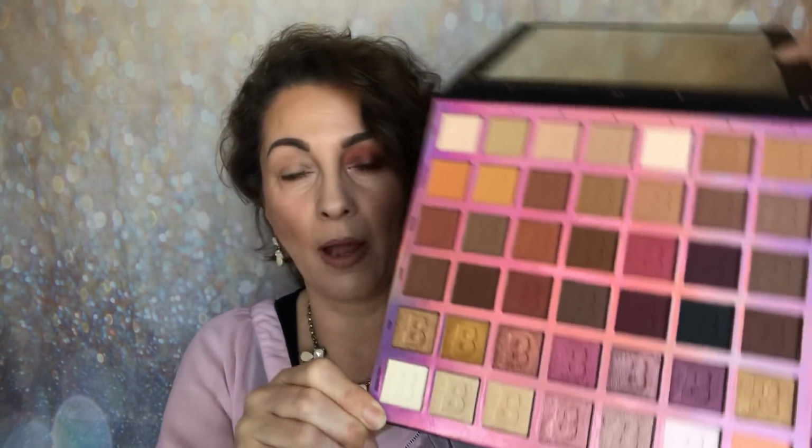Now I went with this one because obviously I love neutrals. And when I check out the Jordan Lipscomb palette, it was a little bit deeper. It's more of a smoky palette with that pop of yellow.